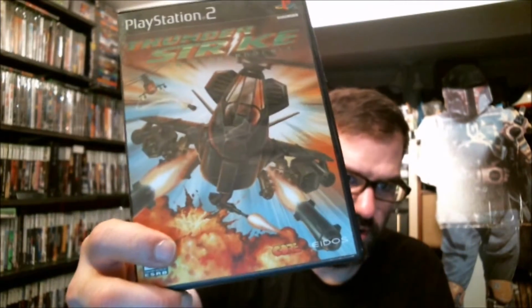Here's another one. Don't see this out there a ton. It's not particularly valuable, but this is Thunderstrike Operation Phoenix. As you can see, it's a pseudo Apache helicopter on the front, so it's a flight combat game. I played about 10 minutes of this just to see what it was like already, and it's a reasonable amount of fun. It's certainly like Ace Combat, but with helicopters. It's appropriate that I track this down.